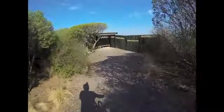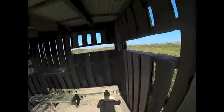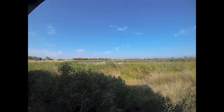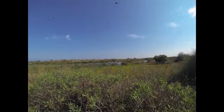Over here is what's called a bird hide, where you can squat down and photograph birds without being seen. I often come down here with my telephoto lens. There's plenty of birds there now, but they're not easy to see with this super wide angle lens.